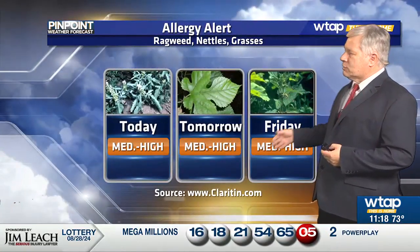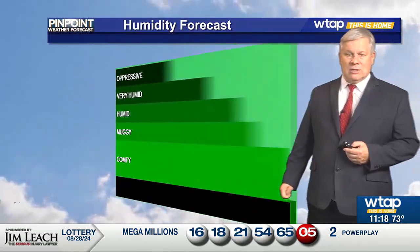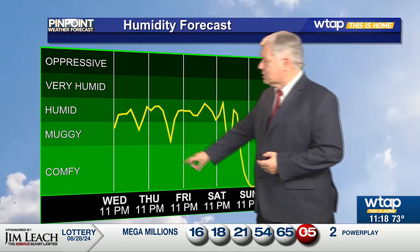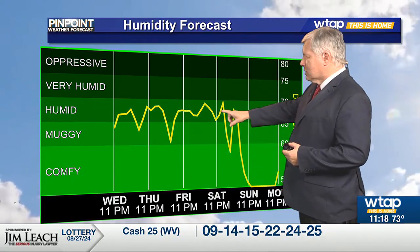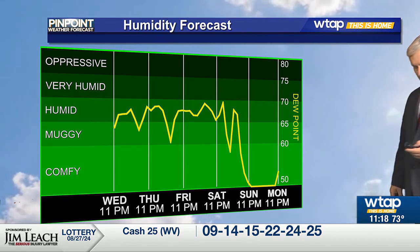The allergy alert says pollen levels in the medium-high category washed down just a bit. Ragweed continues to lead the pack, and the humidity forecast is up in the muggy and humid conditions until we get out of Sunday and into Monday, when we're back down to more comfortable levels.